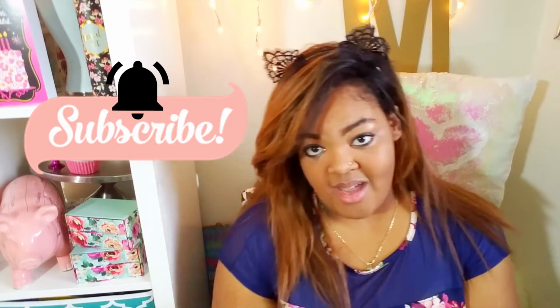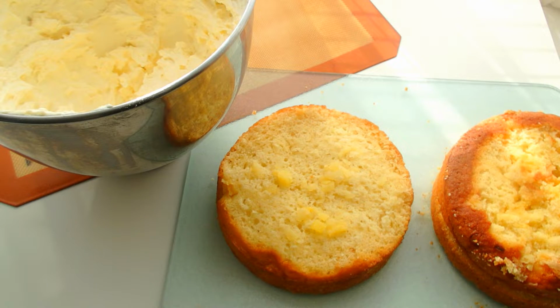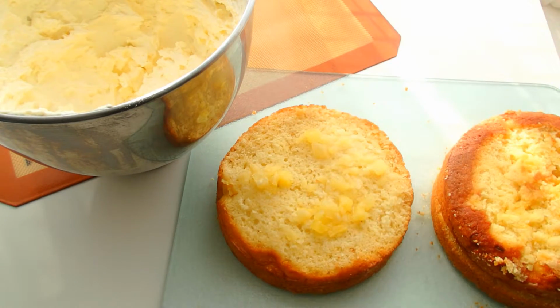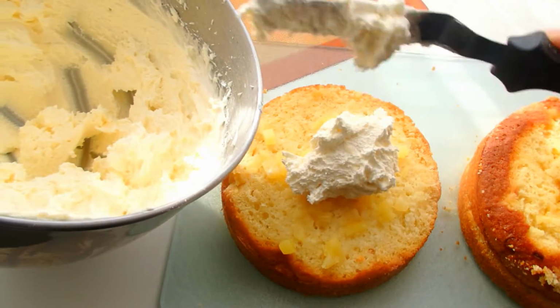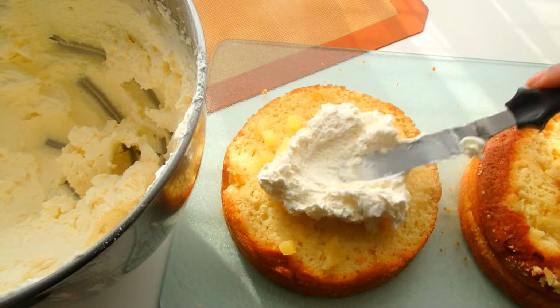Let's get started. Okay, Cakenistas, this is my delicious, fluffy, light, feathery vanilla cake. I baked it with some crushed pineapple. Get your favorite vanilla cake. Add about 3 tablespoons of crushed pineapple per layer.